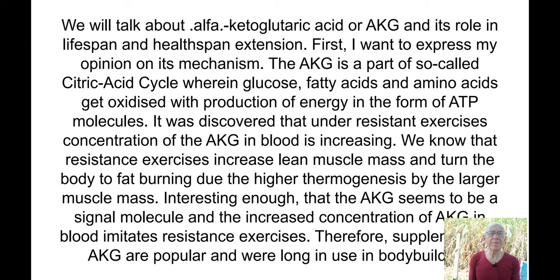We know that resistance exercises increase lean muscle mass and turn the body to fat burning due to high thermogenesis of the muscle. Muscles take more energy to sustain, and then they produce more heat and burn fat more intensively. So interestingly enough, AKG seems to be a signal molecule, and the increased concentration of AKG in blood imitates resistance exercises. Therefore, AKG supplements are popular and have long been used in the bodybuilding community.